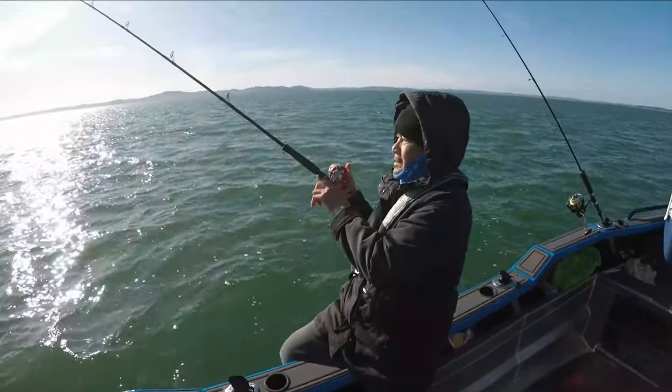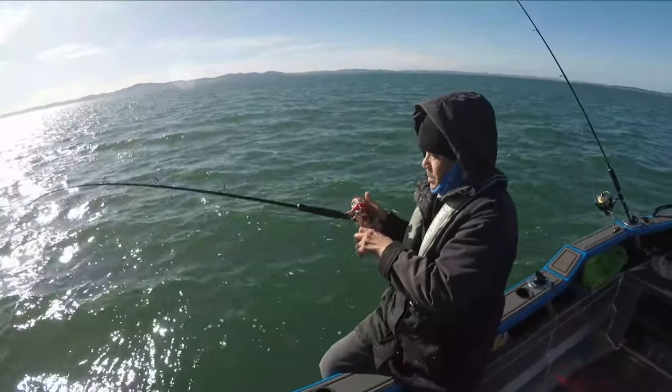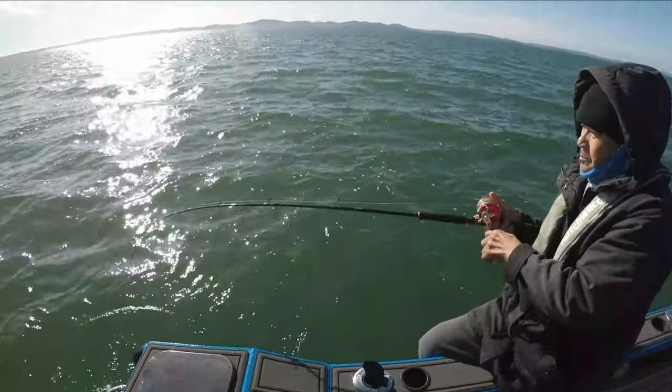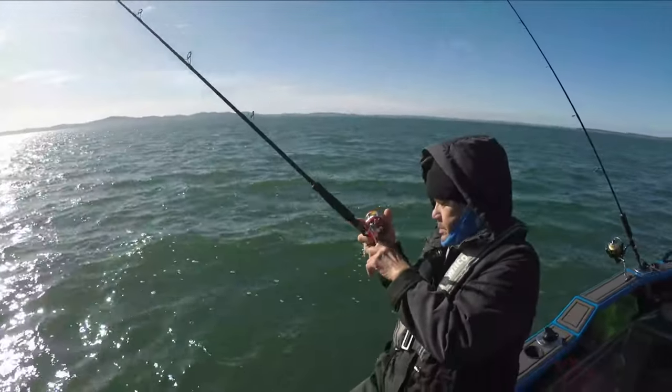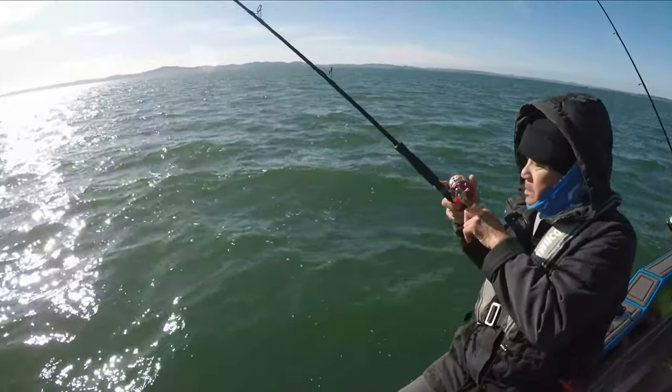Pierre's on, Pierre's on. What have you got, fella? Not another silver. Might be Silverado. Steve Gurney. Oh, he reckons it's a gurnard. Yeah. Feels like a gurnard.